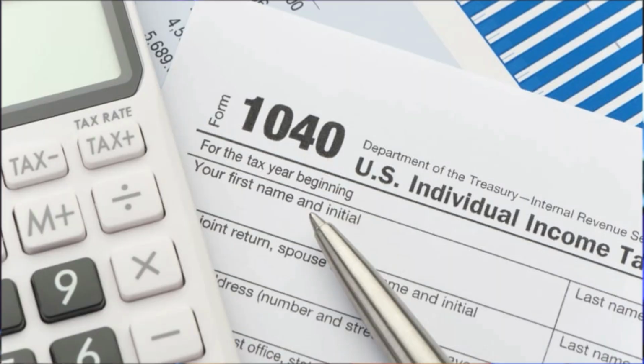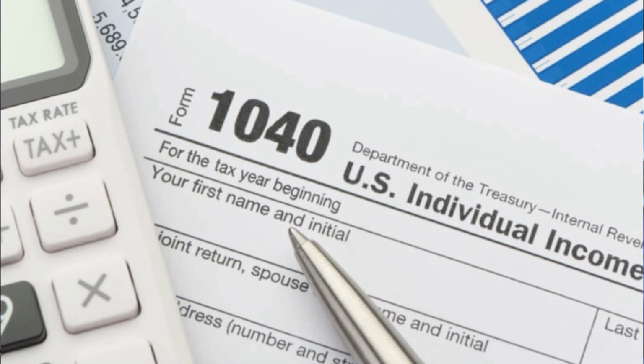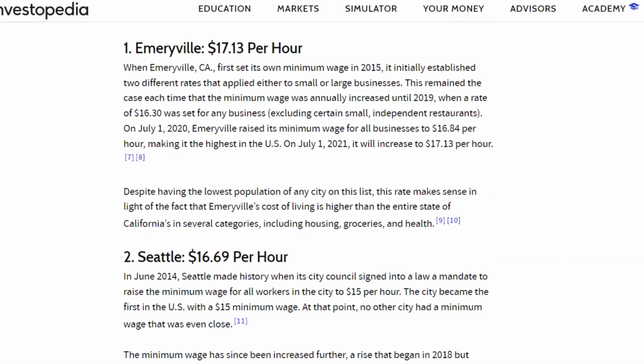And you do have to keep in mind taxes because you work as a 1099 contractor for this job. I know that does not sound like a lot because some states have a higher minimum wage, but you can really make a lot more on Instacart if you continue to stay consistent.